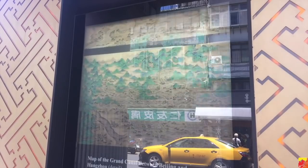No, this is not the National Palace Museum. I'm at Shilin MRT stop where they have a display of items inside, which is about all I can show you because they won't let me in with this camera.